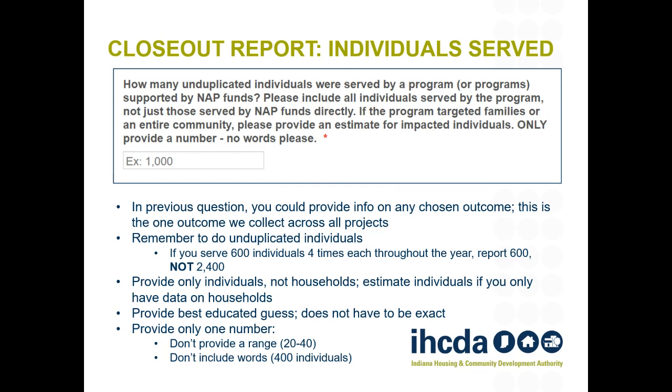We basically sum the answers from all 300 of your reports, and we provide that in our annual report for our agency here, and we provide it as a report anytime we have to provide information to legislators or any other agency. So it's important that we're all reporting on the same thing. So please just provide individuals and just provide a number.